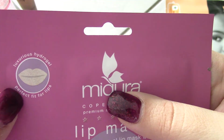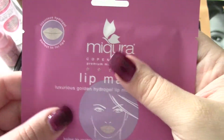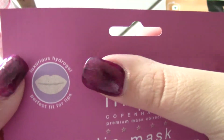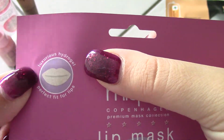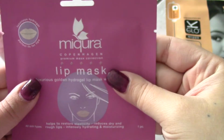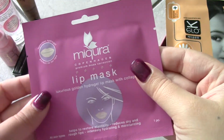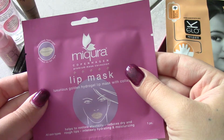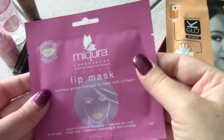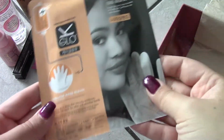What is this? Luxurious hydrogel. Wow. Perfect for lips. Ooh, and I'm gonna bet it looks like this, a golden beautiful lip mask. I love a good lip mask. I absolutely love it. Okay, so let's check in the booklet. It's a full size and it costs, holy cow, €9.50.